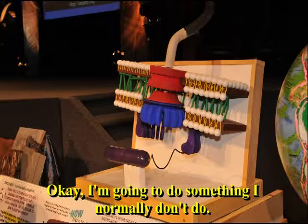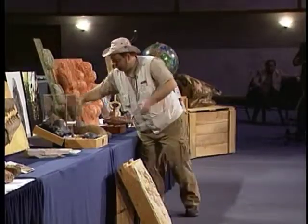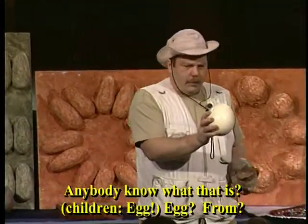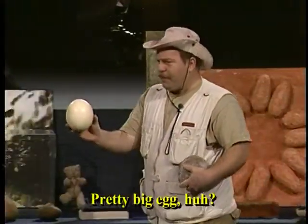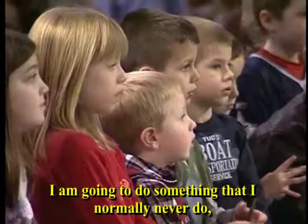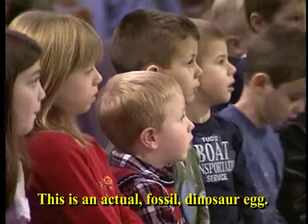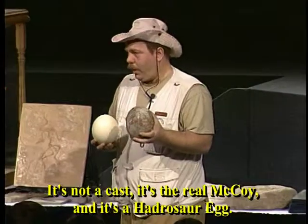Okay, I'm going to do something I normally don't do. Okay, anybody know what that is? Egg from ostrich egg. You got it. Pretty big egg, huh? Okay. I'm going to do something that I normally never do. This is an actual fossil dinosaur egg. This is not a cast. It's the real McCoy. This is a hadrosaur egg.